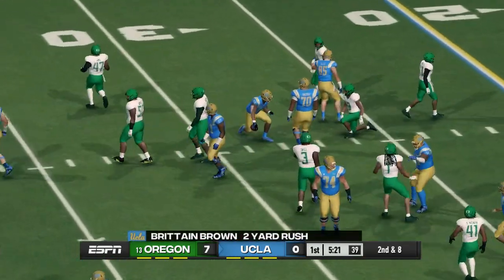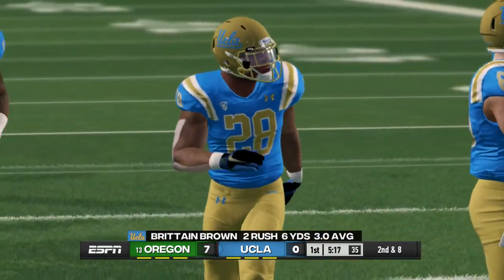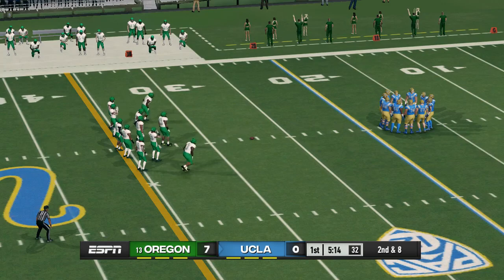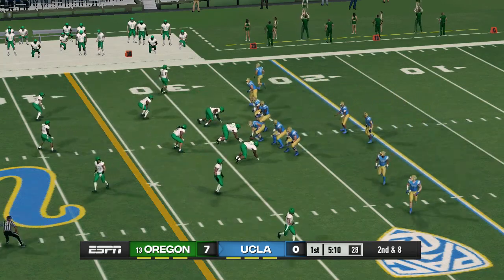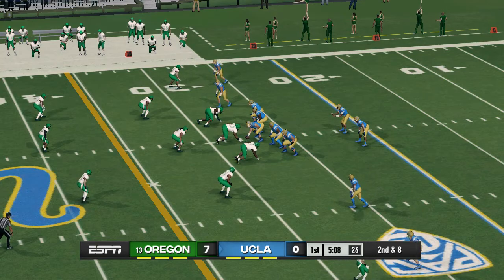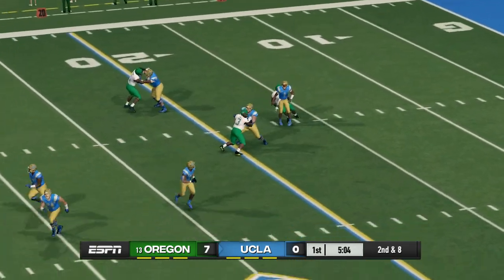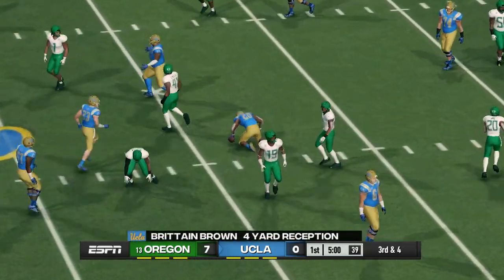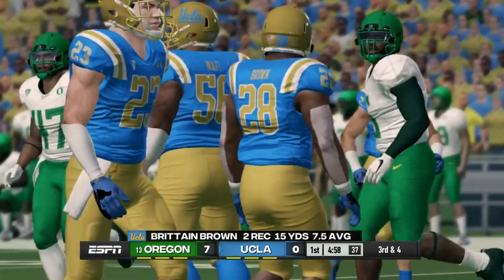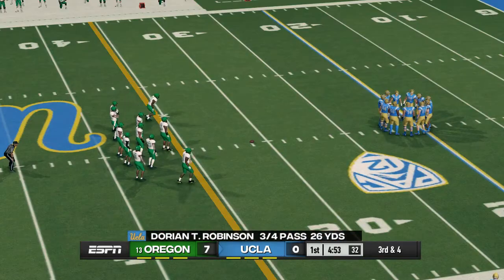Gets to about the 27-yard line. From their own 27-yard line, second down. Gets it out quickly. They'll bring him down at the 31. That's good for a gain of 4 yards. That'll bring up third and four.